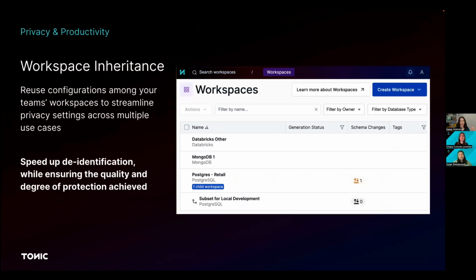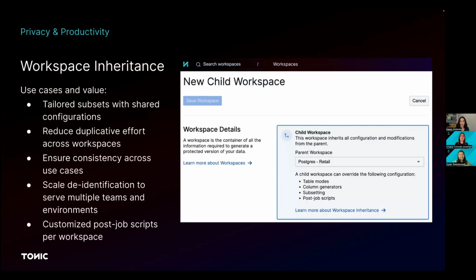Many times customers have multiple use cases for Tonic. So a workspace is the connection between a source and a destination. So anytime you want to reuse that same source, maybe you want to hydrate different database destinations, maybe you have different sets of policies or different subset configurations, you'll now be able to de-identify once, or define that connection once in a parent, and then create a child to inherit the properties of that workspace. So we'll talk a little bit more about what that means in practice, but you can think about parent and children sharing configuration. And let's talk about all the ways customers can use this.